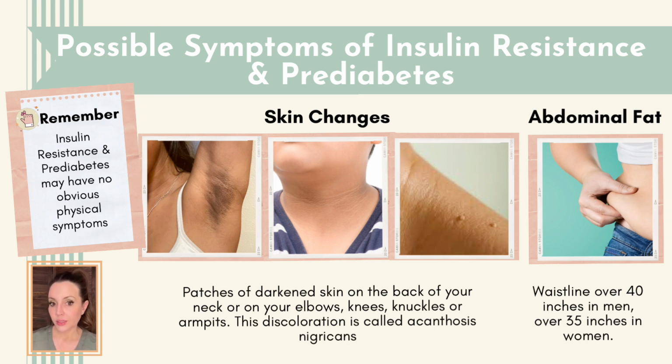Another thing that's very common on the neck, can also be on the chest and other areas, but especially the neck, is going to be little tiny skin tags. Those start to develop very frequently in response to insulin resistance. Also, abdominal fat, that stubborn fat that just won't come off. If you have a waist circumference of over 35 inches for a woman or over 40 inches for a man, this is considered a risk factor for insulin resistance.